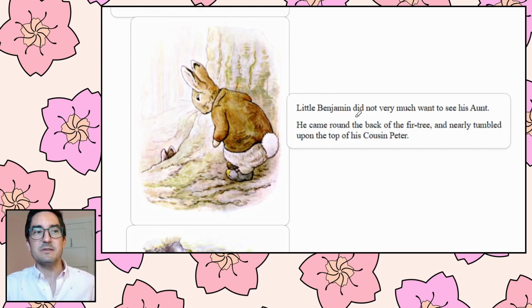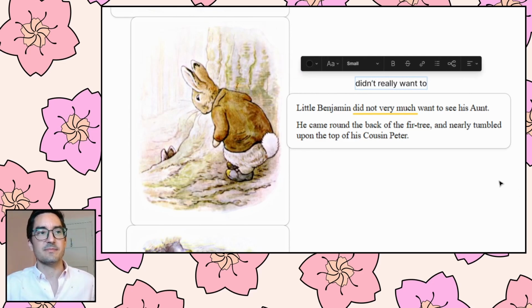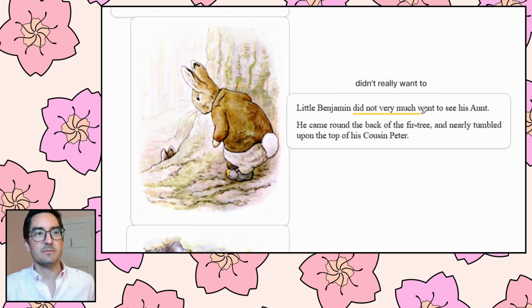So, little Benjamin did not very much want to see his aunt. This is kind of an old-fashioned way of saying this. You can tell that this part, the verb, is a little bit mixed up, right? In modern English, or American English, I would say he didn't really want to. So I'll add the want to. So he didn't really want to see his aunt. So it's the same thing, but just instead of saying really, the author wrote very much. He did not very much want to see his aunt. Little Benjamin didn't really want to see his aunt. Why? Well, he's a kid. Maybe he thinks his aunt will make him clean the house or something like that.